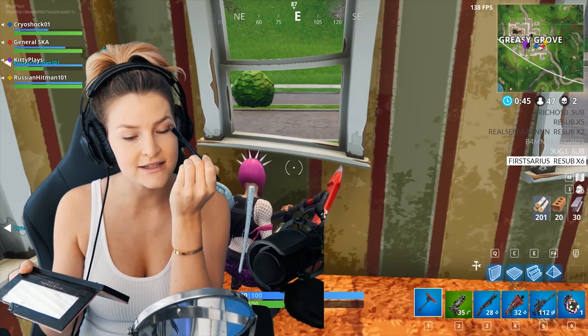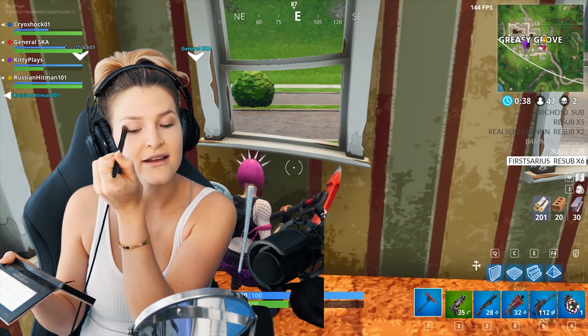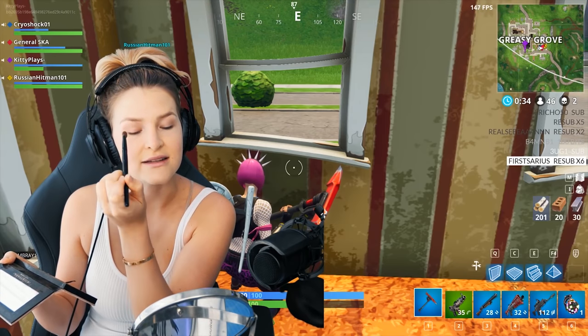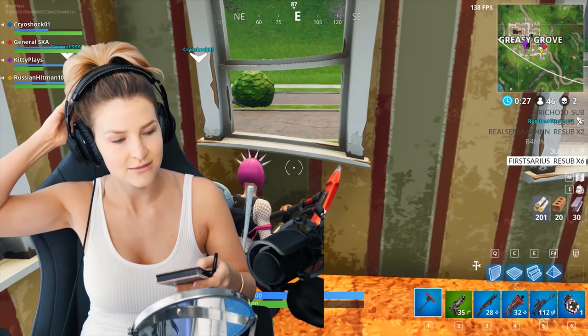What this does is it just adds more dimension to your eyes. I have very hooded eyes. You haven't noticed that yet. What that's called is when you can't see my eyelids very easily, it's called hooded eyes. So I just do that everywhere. It's really light, not that noticeable, but it makes a difference, especially on camera.